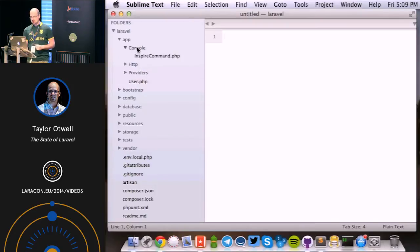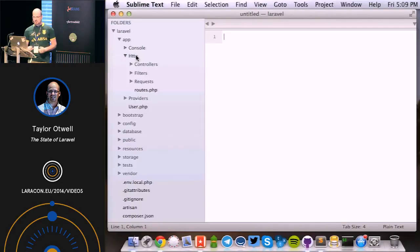Console is basically your console commands, and it ships with a little dummy hello world command to show you how to set up a console command. It just gives you a nice little inspiring quote to stir your creative juices. HTTP contains your controllers, your filters, and your requests.